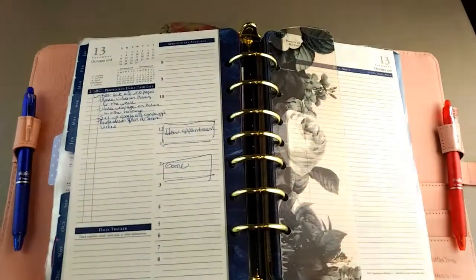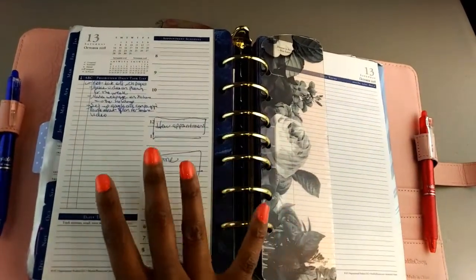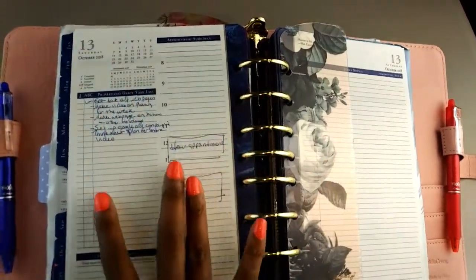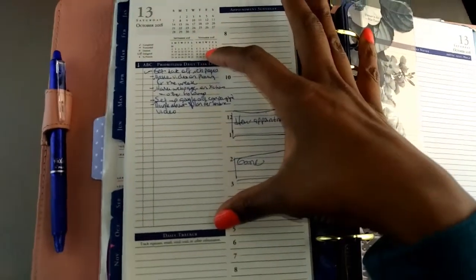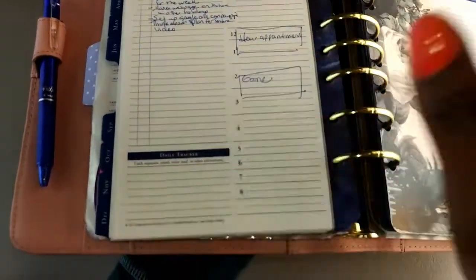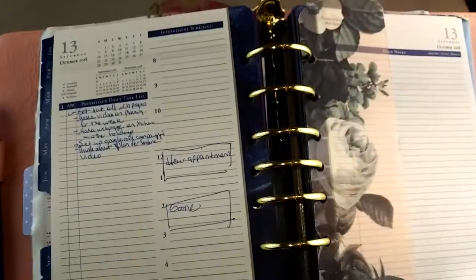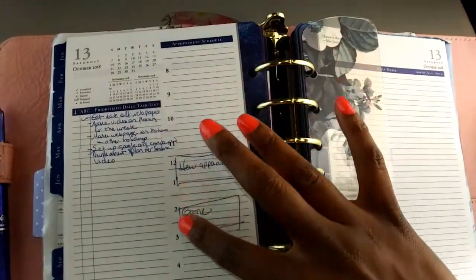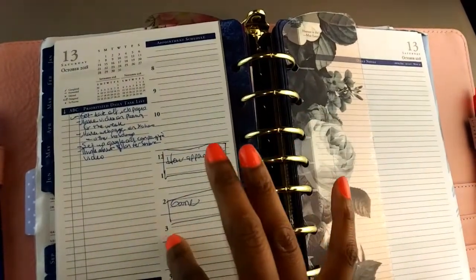So I keep things really simple. This is my Franklin Covey Planner daily pages, and it is a day on 2 pages. In this format, over here we have a place where we can list our task list for the day. Down here is a daily tracker area, and over here is an appointment schedule. And I love this because it actually has the times over here to the left, and I'm able to block time out for what I want to do.